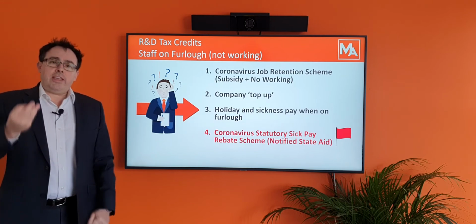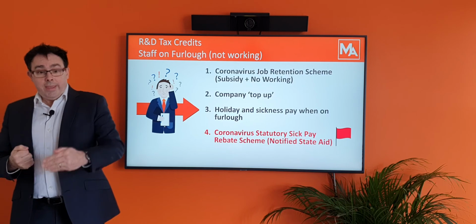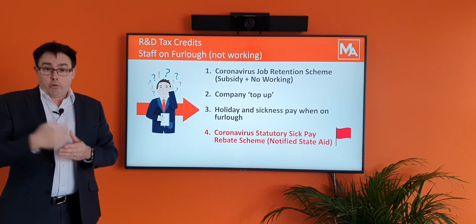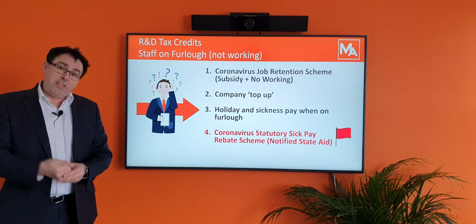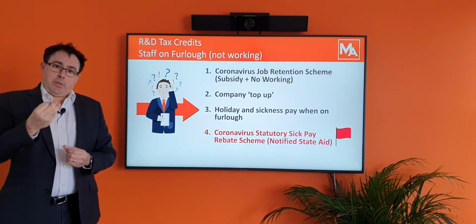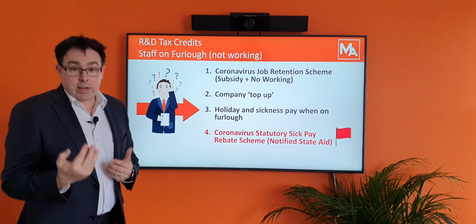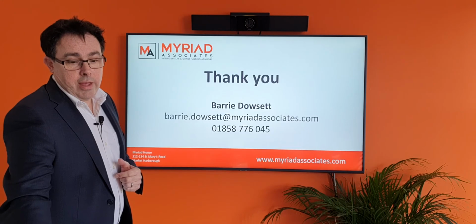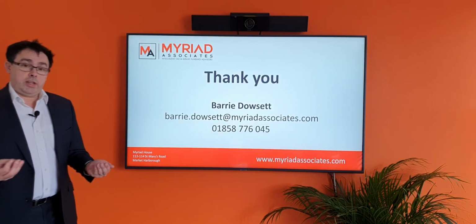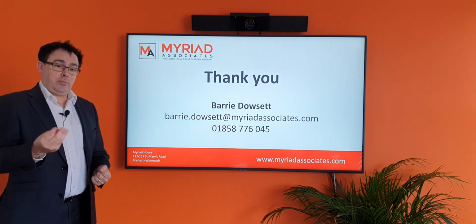So if you've got an R&D staff member that you have paid the coronavirus statutory sick pay rebate, or you've claimed from that, then that's going to have a major impact, because you can't claim an SME R&D tax credit claim. Okay, so that's, as I said, a red flag. Be very careful about that. I know it's a complicated area. It's a very important area. It will have an impact on R&D tax claims, particularly for SMEs.